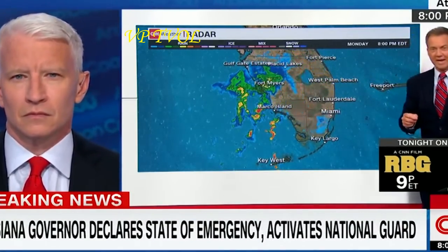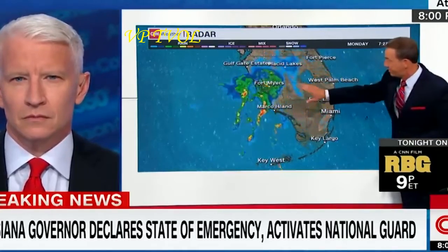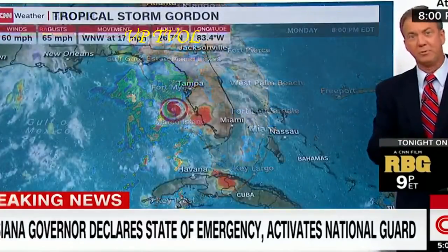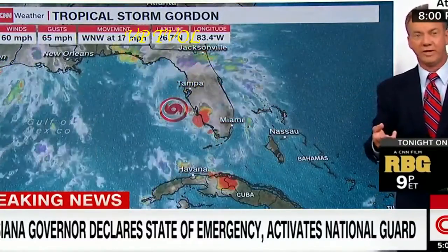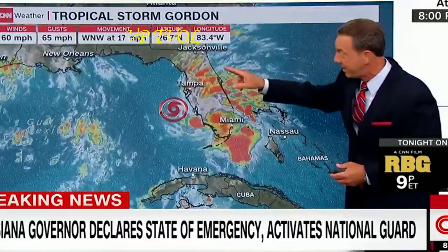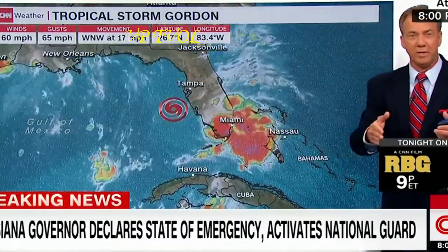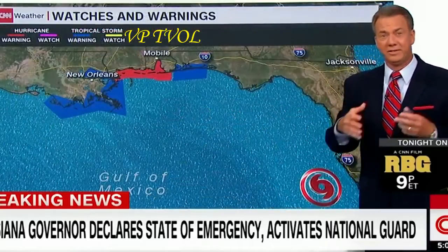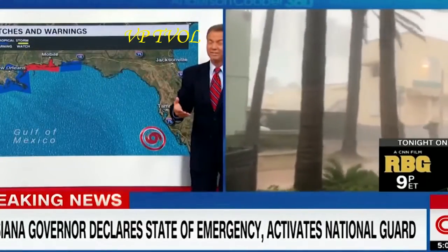The center is about 95 miles just to the west of Fort Myers, which has been inundated with heavy rainfall. The pressure's been dropping, which means it's getting stronger, and the winds have kicked up from 50 miles per hour to 60. It needs to get to 74 to be declared a hurricane. The question is, how much time and space does it have to generate that strength? And it does look like it has this.